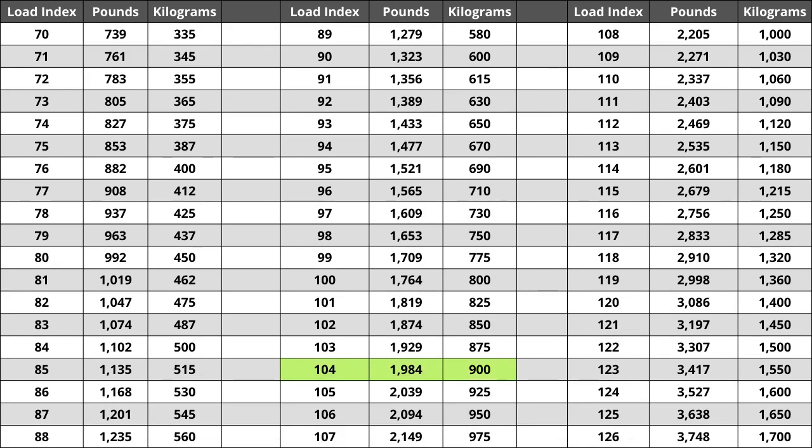So for the tire we are looking at today, the load index of 104 represents a weight capacity of 1984 pounds. For my metric system using friends, that would be a capacity of 900 kilograms.